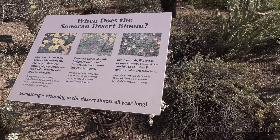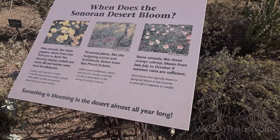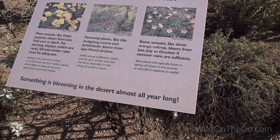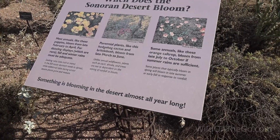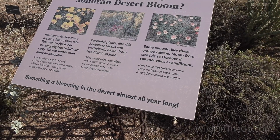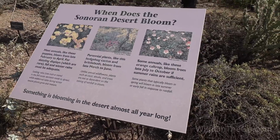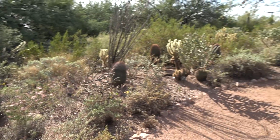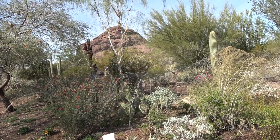Yeah, there's not a whole lot in bloom right now. There are some very interesting things to see. We're having a look in late November, but it looks like most things bloom in spring or late winter, and some in the summer. Looks like pretty much the time that we're here is probably the least amount of bloom, but it's still absolutely gorgeous in here. It's just stunning, all the different types of plants.